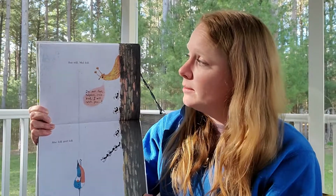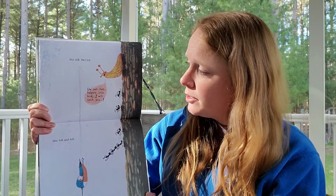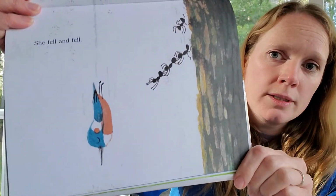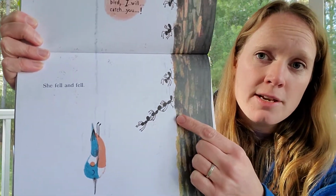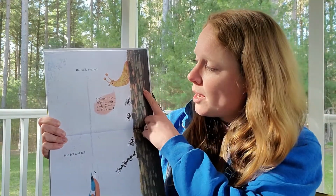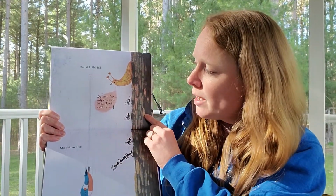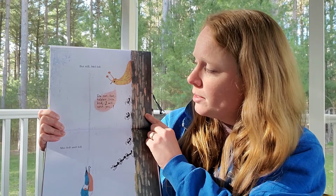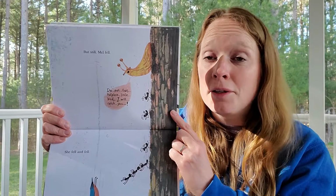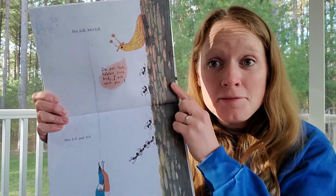But still, Mel fell. She fell and fell. Whoop. The ants are trying to save her. There's a slug here. He says, do not fear, helpless little bird. I will catch you. Do you think Slug's going to be fast enough to save Mel?